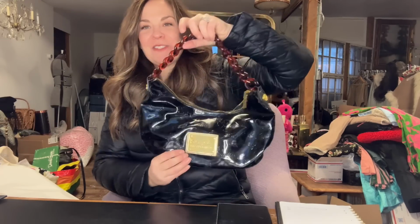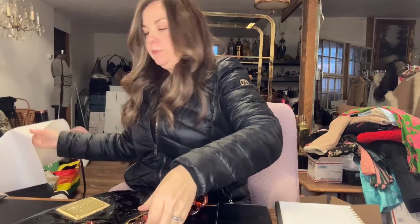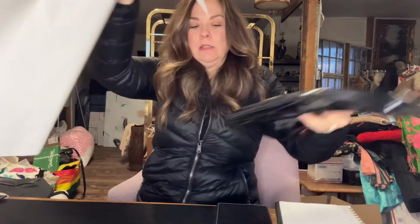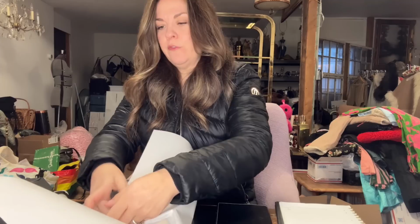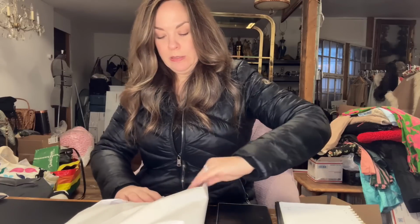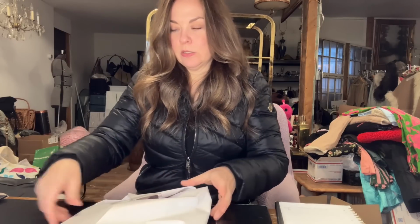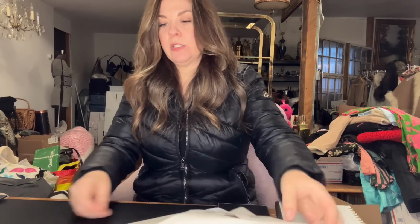So the next item is this funky Y2K 90s Betsey Johnson bag. It's kind of like a pleather, patent leather, and it has this cool acrylic handle. This didn't cost me anything, and I thought it was really pretty iconic Y2K, so I decided to list it, and it sold for $39. I think maybe I had it listed for $44, and someone liked it and got an offer for 10% off with discounted shipping. So it sold for $39. Like I said, it didn't cost me anything, so that made my earnings $28.22.